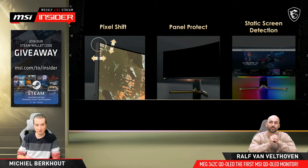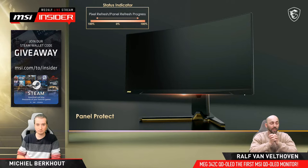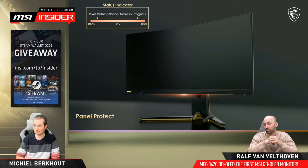There's also a little extra feature for panel protect. Of course, we have the spectrum bar on the bottom. I won't be able to do this now because I'd lose the monitor for about 7 minutes, and I don't think you guys want to be waiting for me for 7 minutes to play the game. But basically, the bottom bar shows you the progression, because if you pixel refresh, your monitor goes off, obviously. So you need to be able to see the progress somehow. The panel is off, so it's the only way to show it. The status indicator shows you the bottom bar, and it goes from 0 to 100, from inside to outside, and then you're done. So also a very nice add-on, just thoughtful from the design point of view.